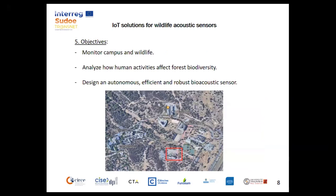From this point, we start with the acoustic sensors that we are designing here and our participation in the Transnet project. The main objectives are to monitor the campus and our environment, to do an analysis about how human activities, how human beings, affect the wildlife, and to design an autonomous, efficient, and robust bioacoustic sensor.